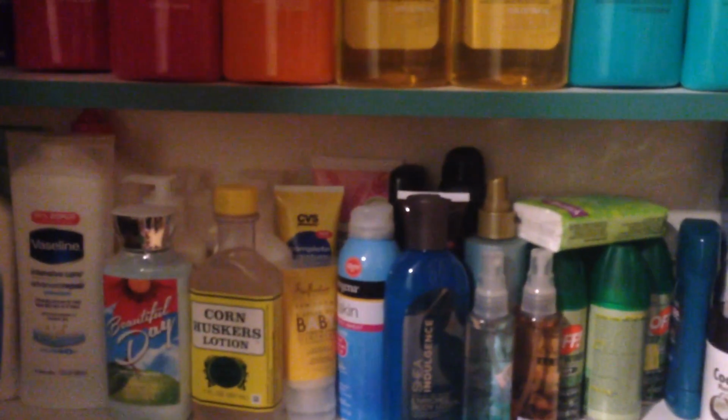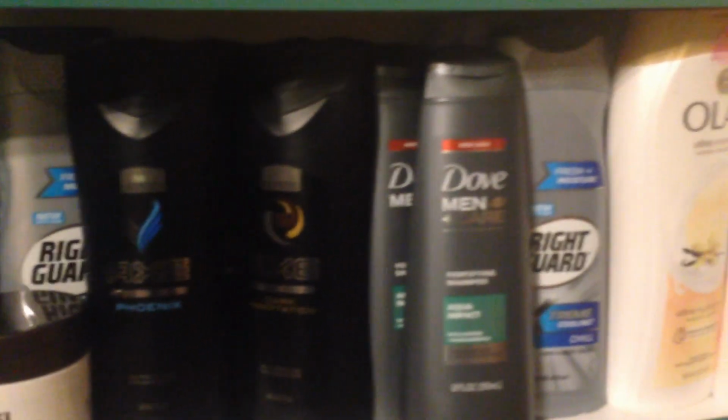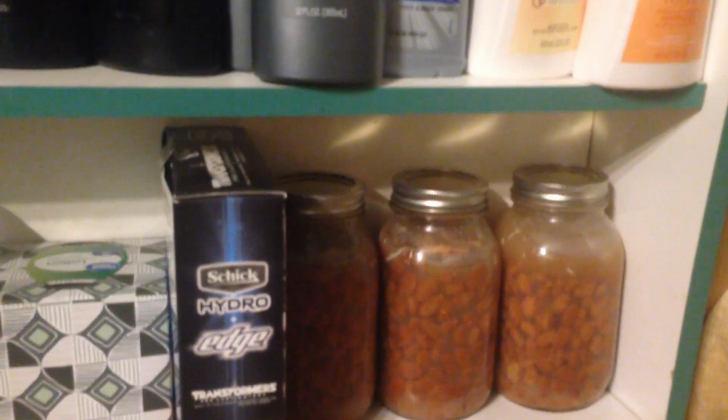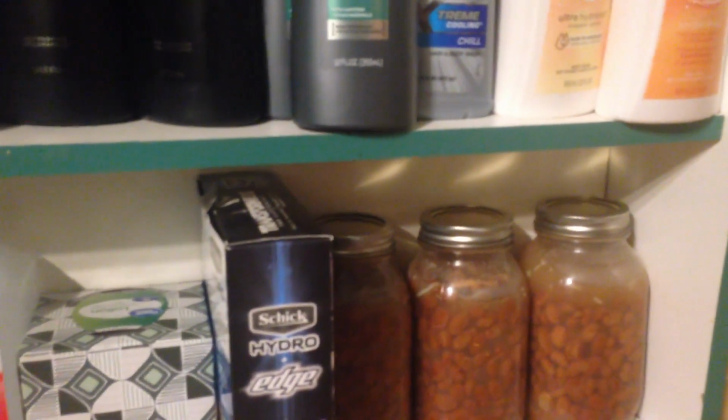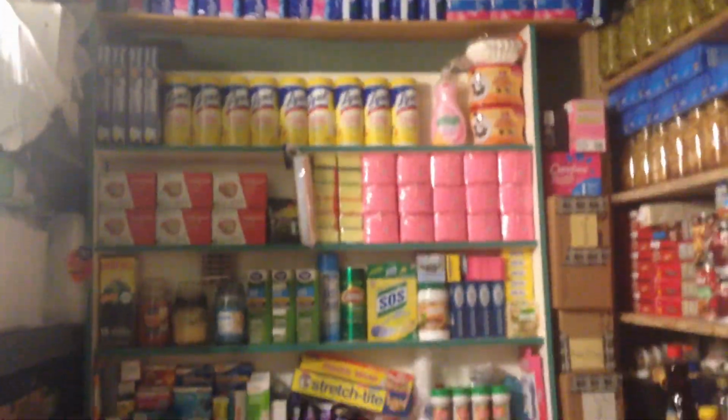The next shelf down, I have lots of lotion and different sprays. I have some sunscreen, some Off bug spray. Over here is body wash. And down here, 3 jars of pinto beans, which I didn't have a place on the other shelf to put those. Kleenex, alcohol, body wash, Mr. Clean, fabric softeners. So, let me step back. You can kind of get an idea of that shelf.